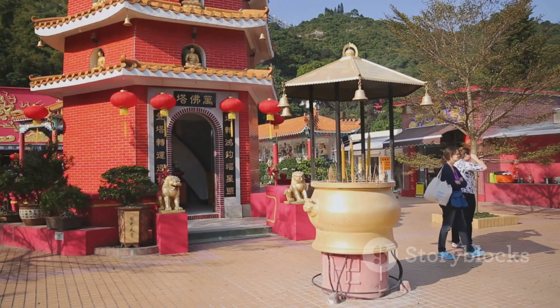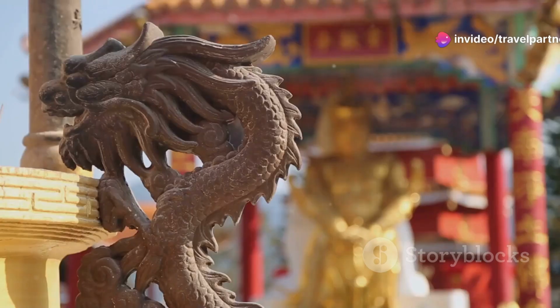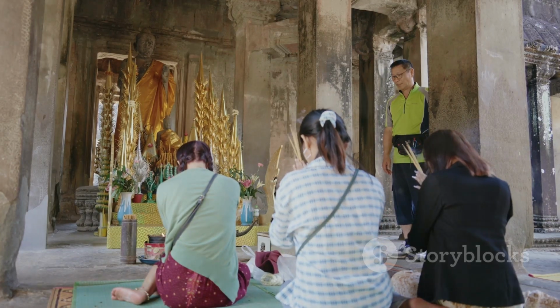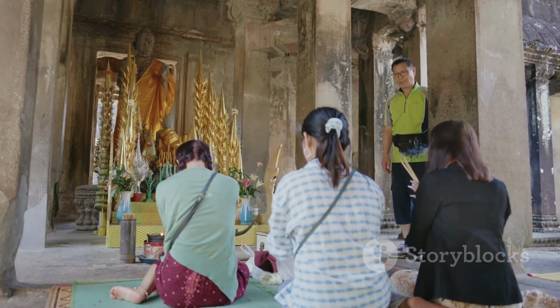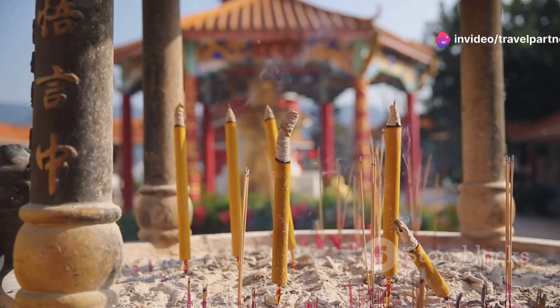Now, let's dive into the vibrant world of Hong Kong's spiritual side at the Wong Tai Sin Temple. This place is a melting pot of different religious influences, from Taoism to Buddhism and Confucianism. People flock here from all walks of life to pray for good fortune, health, and happiness. You'll see them lighting incense, shaking fortune sticks, and making offerings to the various deities.